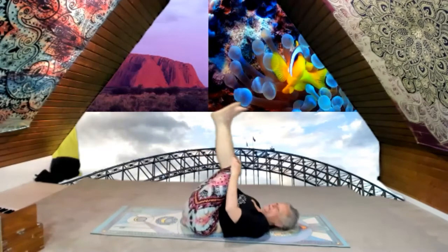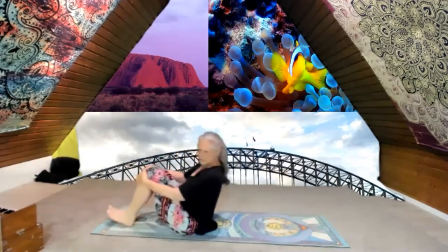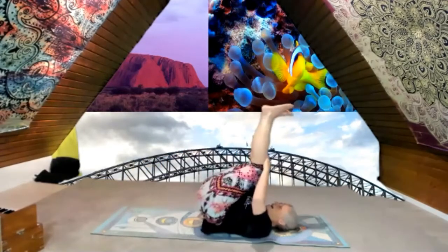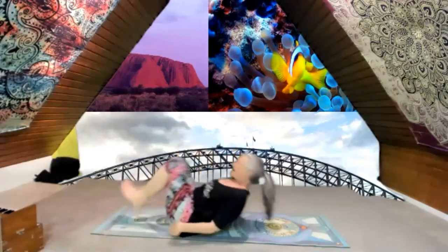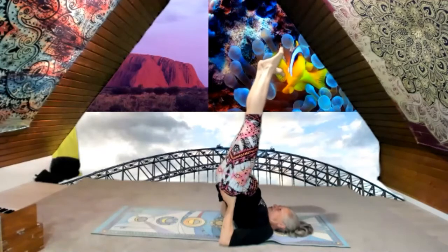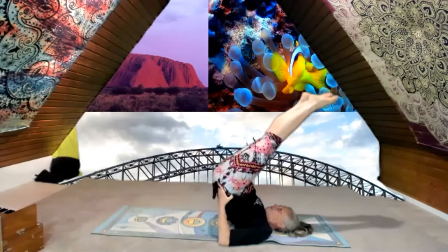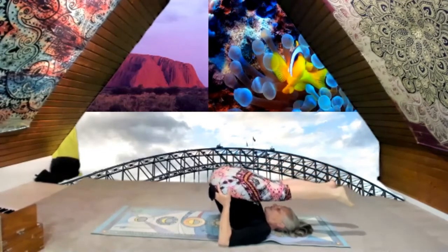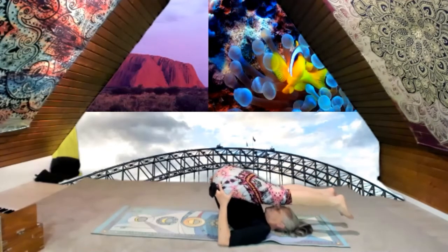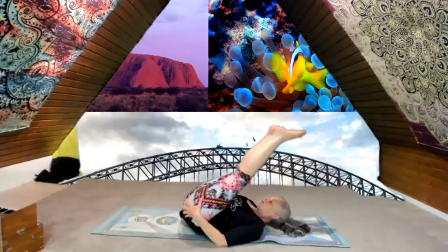And then take a couple little rock and rolls, and we're going to come up into our candlestick one more time. On your third rock and roll, come all the way back up into your candlestick. Point those feet up at the ceiling. Nice. Maybe you want to pretend like your feet are walking on the ceiling and point and flex your toes. And then bring your feet all the way over your head. See if you can get them really close to the floor. And roll all the way down.